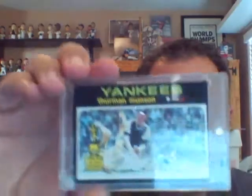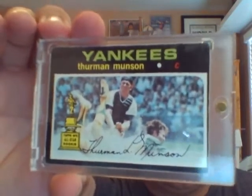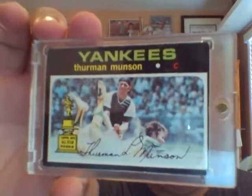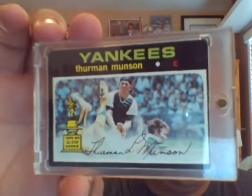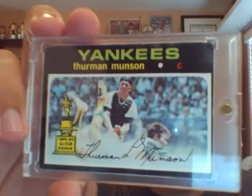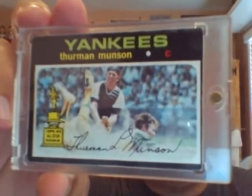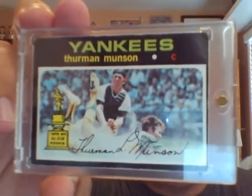Sticking with vintage, here's a 71 Thurman Munson, again, well loved. I picked this up as a kid via an auction at my LCS, and just loved it. I think it's very well known, obviously. It's one of the first action shots. Drew was talking about the Topps All-Star Rookie logos, and this has a great example of that on there as well. So just a really cool card.